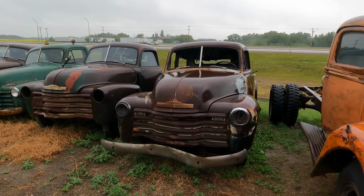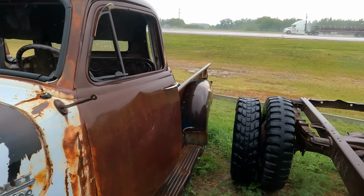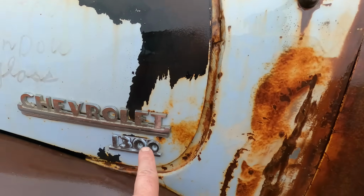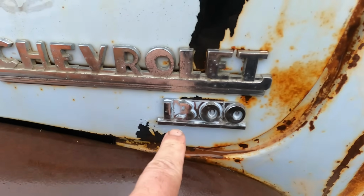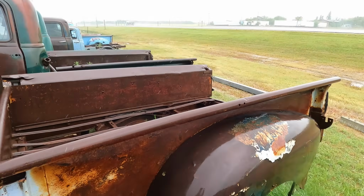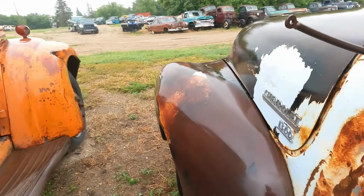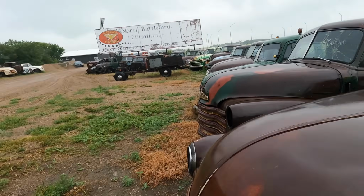And then we got a Chevy, 2,500. This is a half ton. This is a 1,300. So the Americans did a 3,100. We did a 1,300. Maybe we're a little dyslexic. I'm not too sure. It's a nice little truck. We could bring that one back for sure.